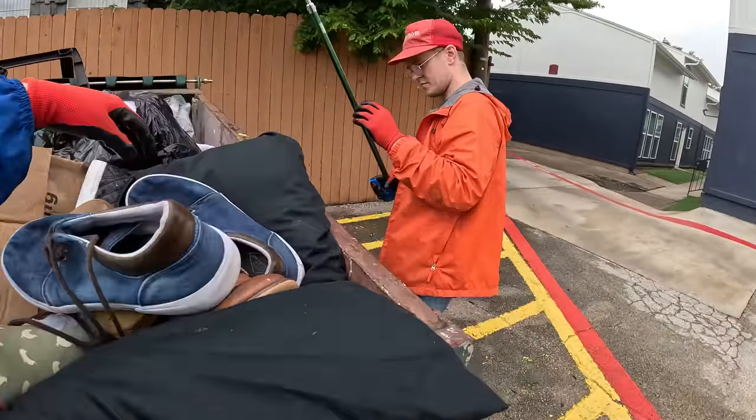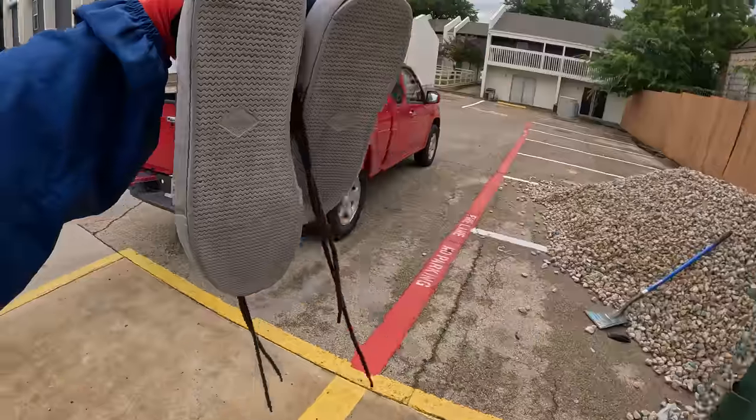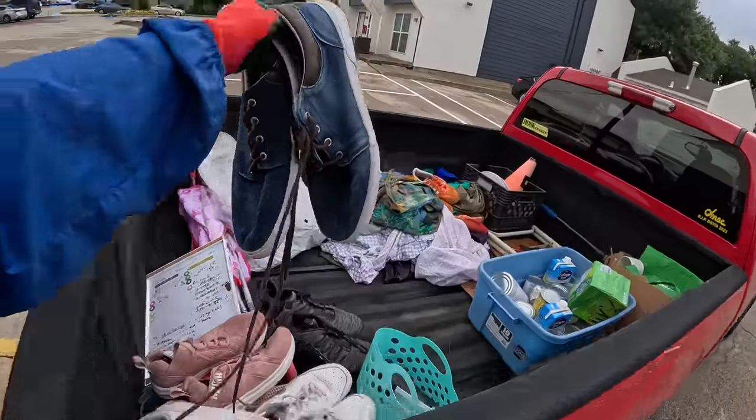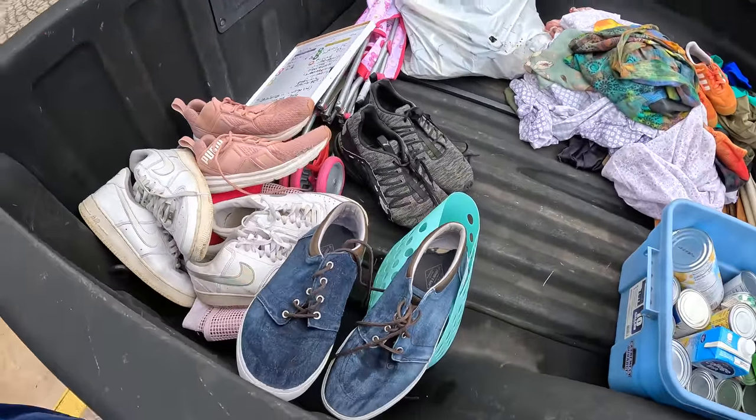Okay, one. Oh, look, there's a matching one. Nice. St. John's Day. Nice. Dang. One, two, three, four, five pairs of shoes now.